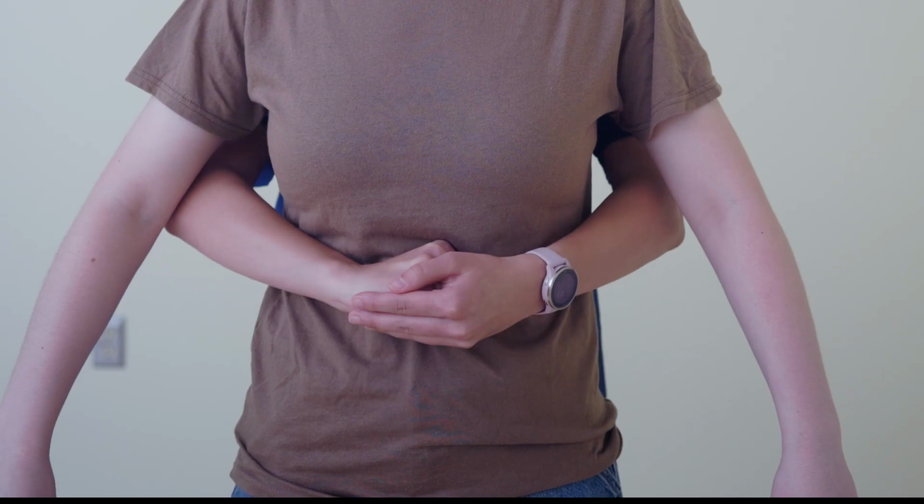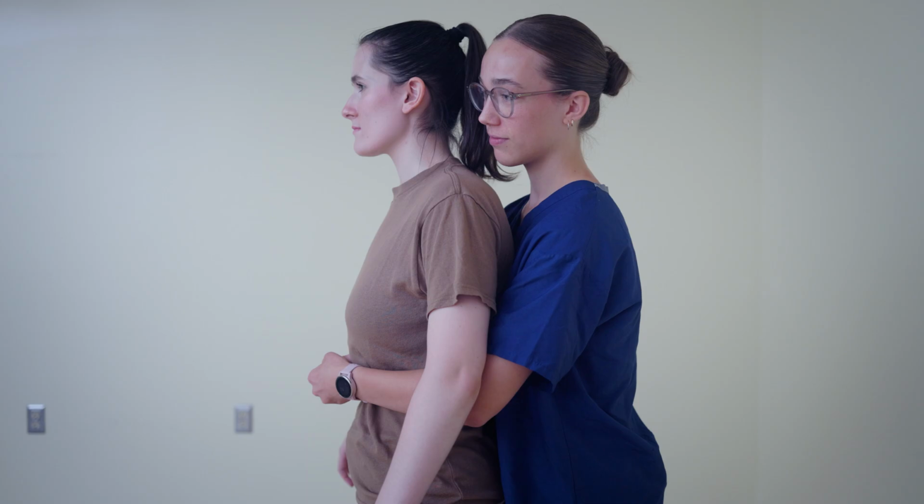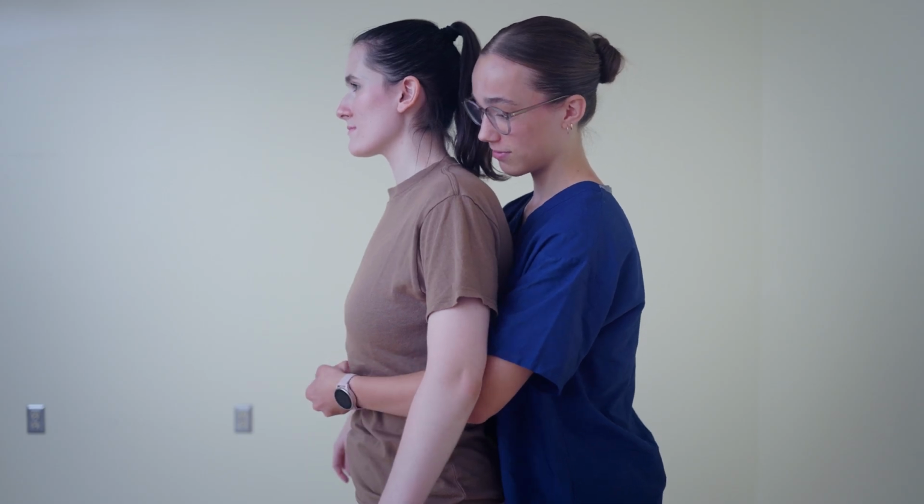Next, give quick thrusts. Pull inward and upward in a sharp motion, like a J shape. Keep going until the object comes out or the person starts breathing normally.